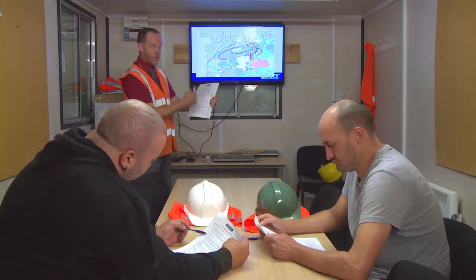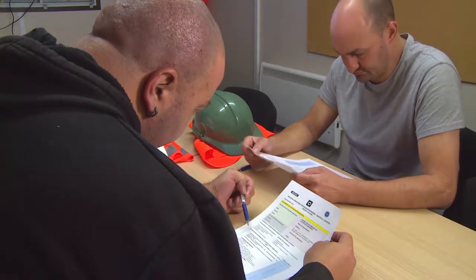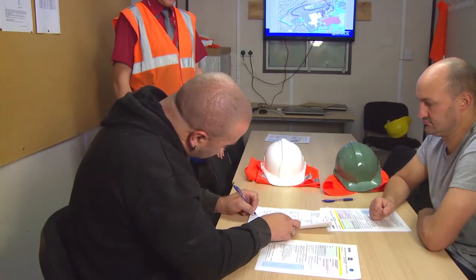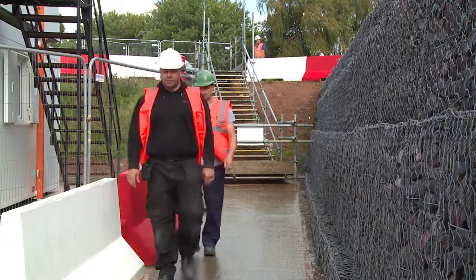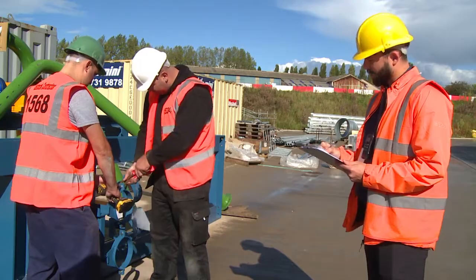Contractors must demonstrate the competence of all their employees and subcontractors and must make available all relevant documentation and safe systems of work, such as risk assessments, method statements, training records and inspection and test records for all equipment being used.